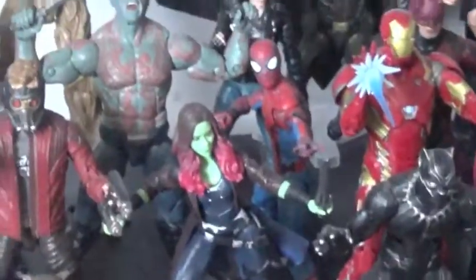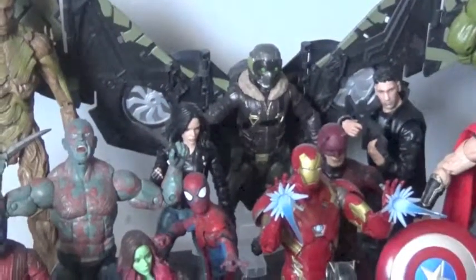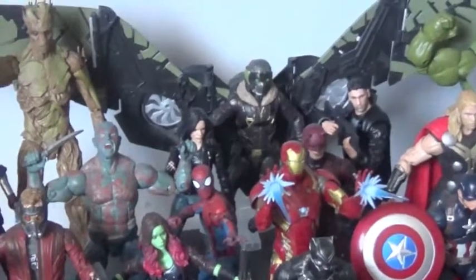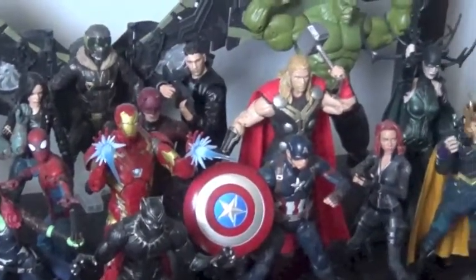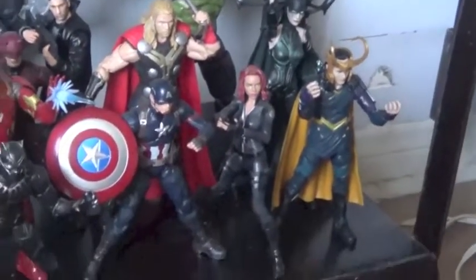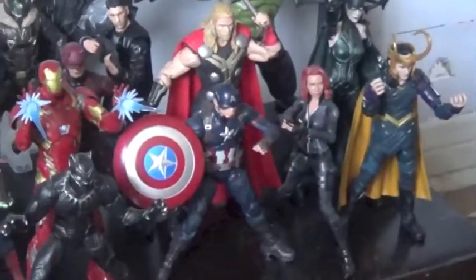Drax, Gamora, Spider-Man, Jessica Jones, the Vulture. I bought the Build-A-Wing separately where it was all completed, and so it's actually a really great figure. Punisher, Daredevil, Iron Man, Black Panther, Captain America, Thor, the Hulk, Hela, Loki, and Black Widow. I almost said Scarlet Witch, but Scarlet Witch is in the mail.